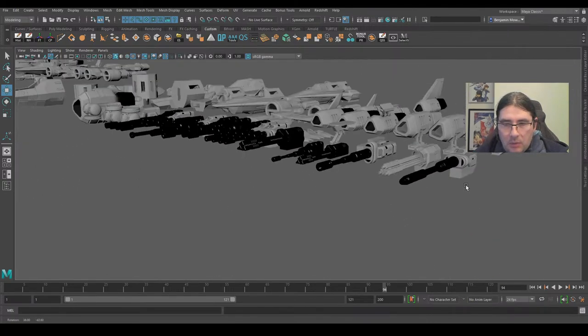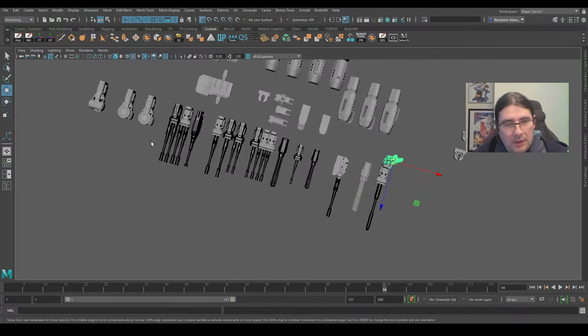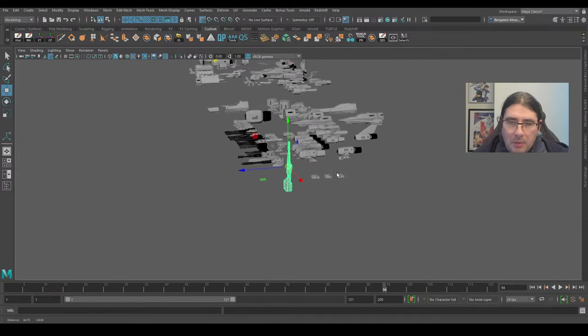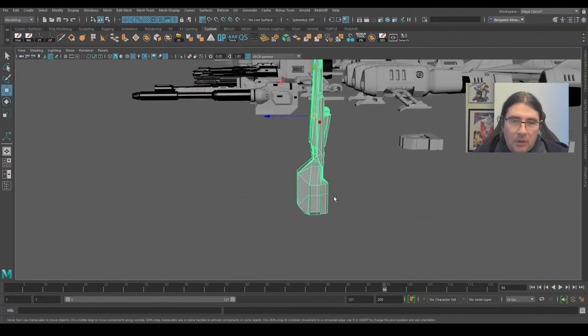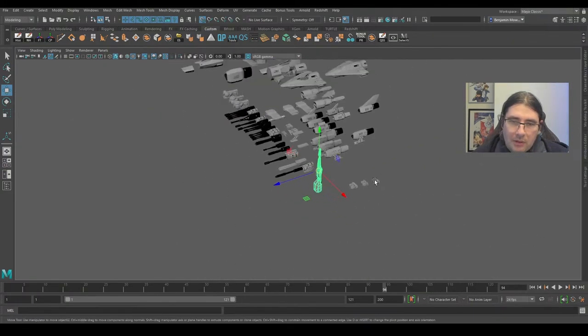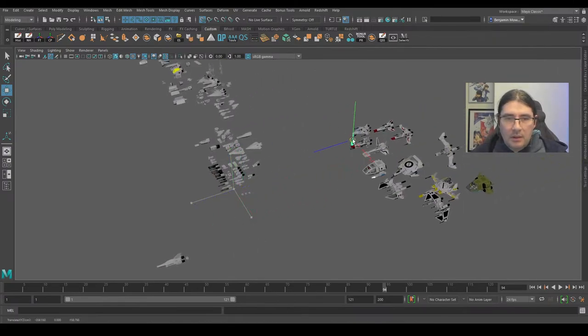Actually, what I might do is... Whoa, we're completely off the grid here, because I don't think we have anything in this lineup. We've never had it on one of our fighters before, in fact. So I might be inclined to actually make this more interesting in general. So let's... I'll tell you what.